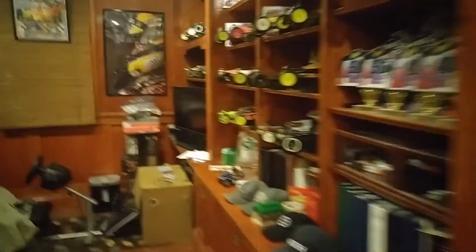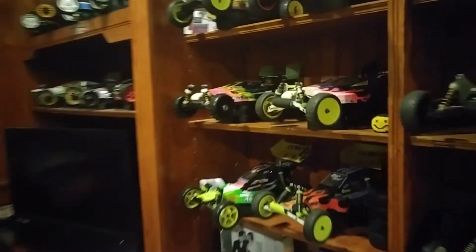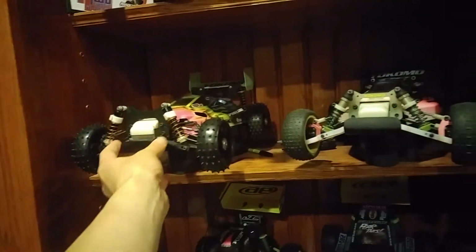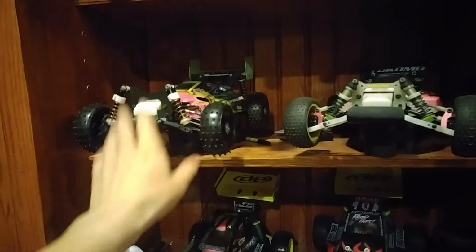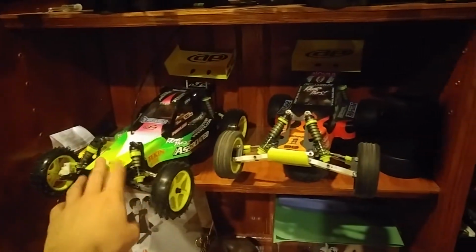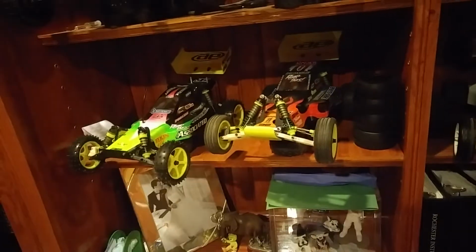So like, for instance, I would like to be able to store in another cabinet maybe these two RC10s and this 93 Works here, because this is brand new. All I had to do was clean it up, but it's brand new. And I put a lot of time and money into, especially this one. It would be nice to store those in a dust-free environment.